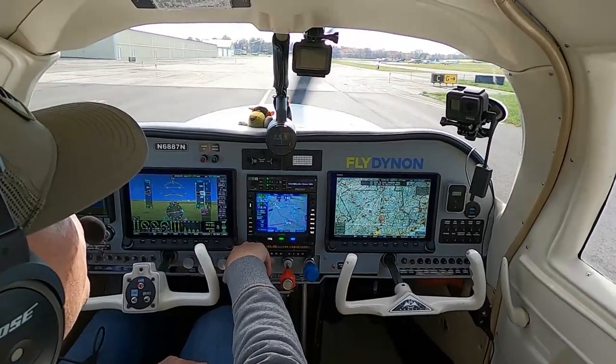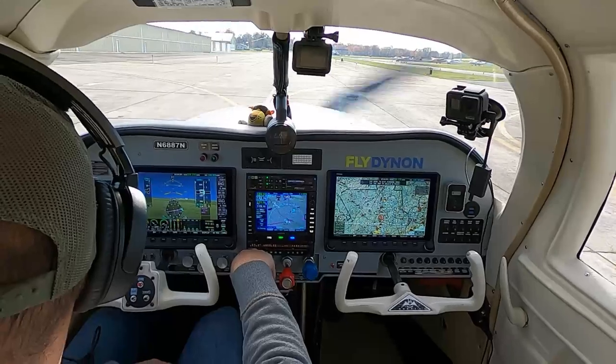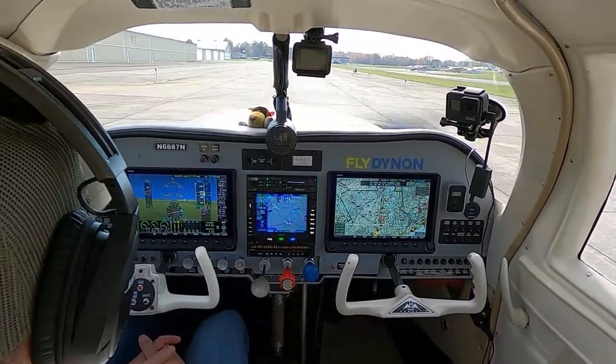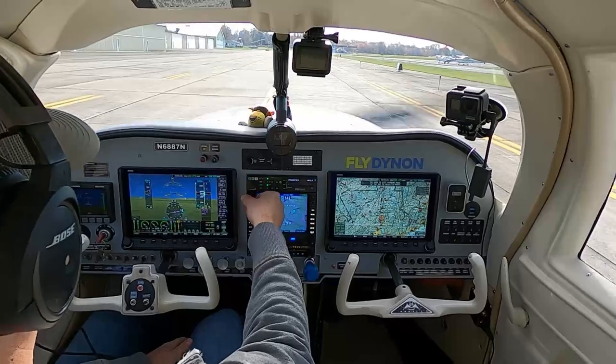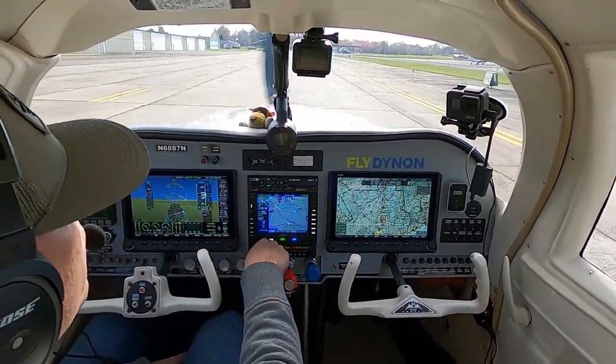Orange County traffic, 3517 Sierra, lining up runway 22, departing the area to the south. Okay, going to go to the tie downs, pick up Joe. Cessna is 2.5 miles out. It's basically our day. We're going to head down there and just chill and get some breakfast and come back.